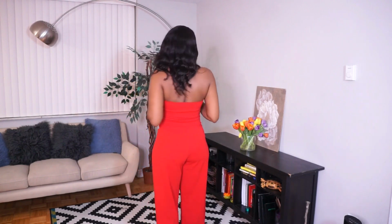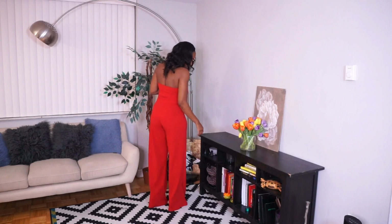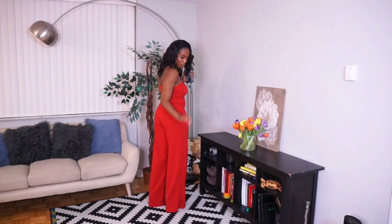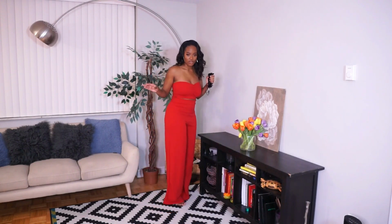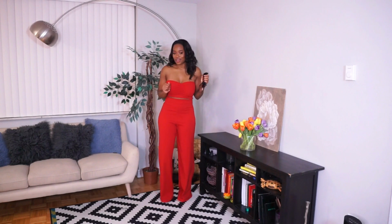It's a little big because it is stretchy, so I could have definitely gone down a size in this. But even so, I still love it. I still think it looks just freaking phenomenal. Let me go up back here so you guys can see. I'm on my tippy toes and it's still touching the ground, which means I should be able to wear this with heels and it still have a nice flowing effect, just barely sweeping the ground. I love that look.